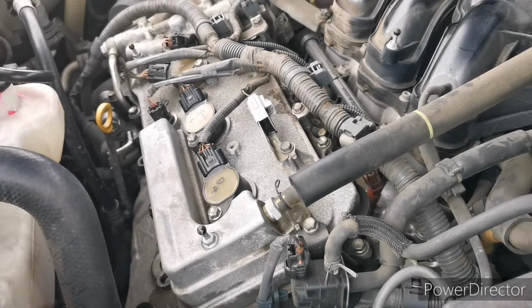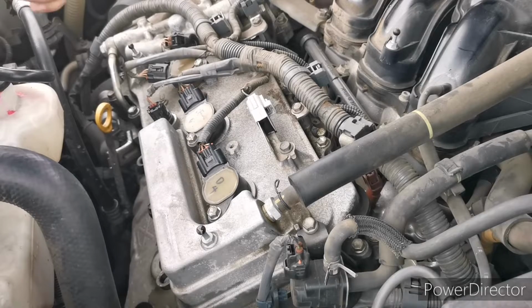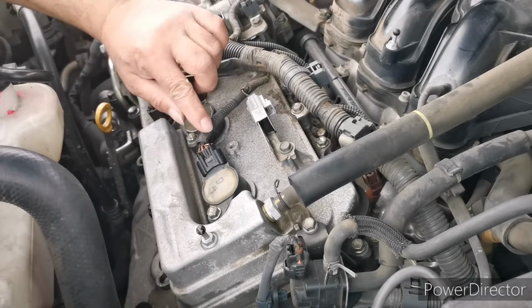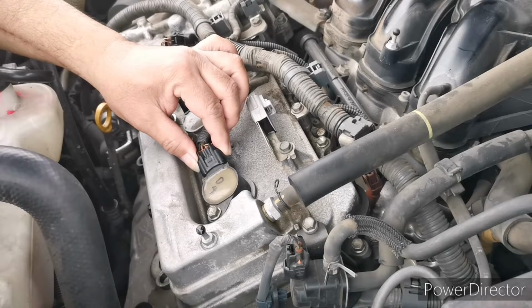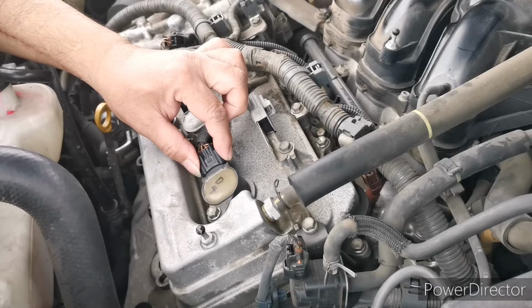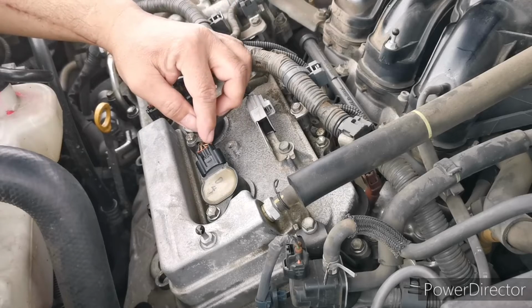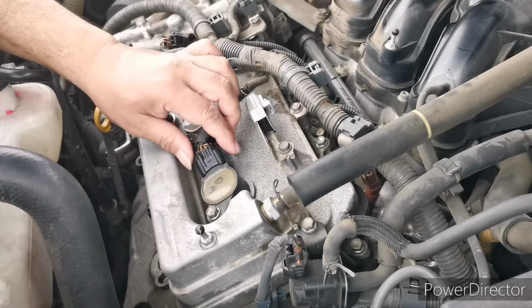I also want to warn you guys, if your vehicle is a little bit old, because this one is almost 300,000 kilometers. See this socket? They become brittle. There's a lock here, and that lock got snapped. Because this plastic is exposed to heat and cold, it makes the plastic brittle. So I have ordered the lock, the socket for this ignition coil. When the parts arrive, I'm going to remove the terminal and put the new socket here. Okay guys, let's replace it.